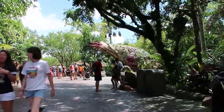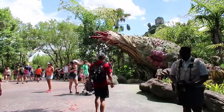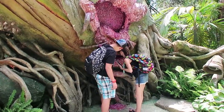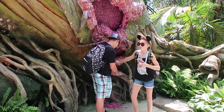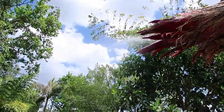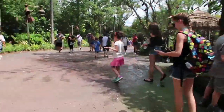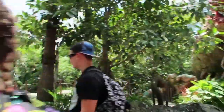Heading into Pandora, this really cool flower pod is spewing water today. We just missed it. Aren't you supposed to do something with this? Like, if you just touch it, what's the spray? So there's a spot on this, if you touch it, then it'll spew water out the other side. We didn't know this in December. We've since learned. Here it comes. Addie, it's over here, honey, the water. That was pretty cool. That'll cool you off. Come on, Ad.